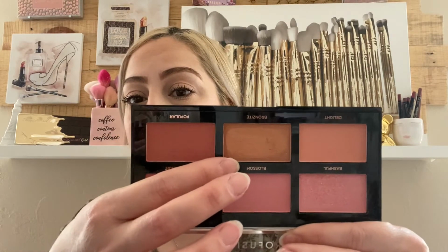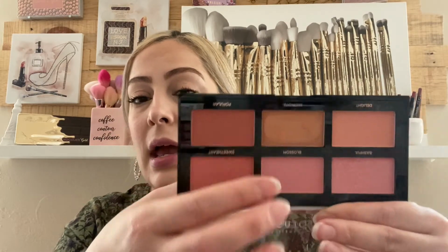And it's more gonna be like a summer, if you see that, see the glow on that? So it's more of like a bronzing, so it could be like a topper in the summertime, like over a blush. So that one is the only one that I did not touch because of that. But all of these I did use, and they're really pretty.